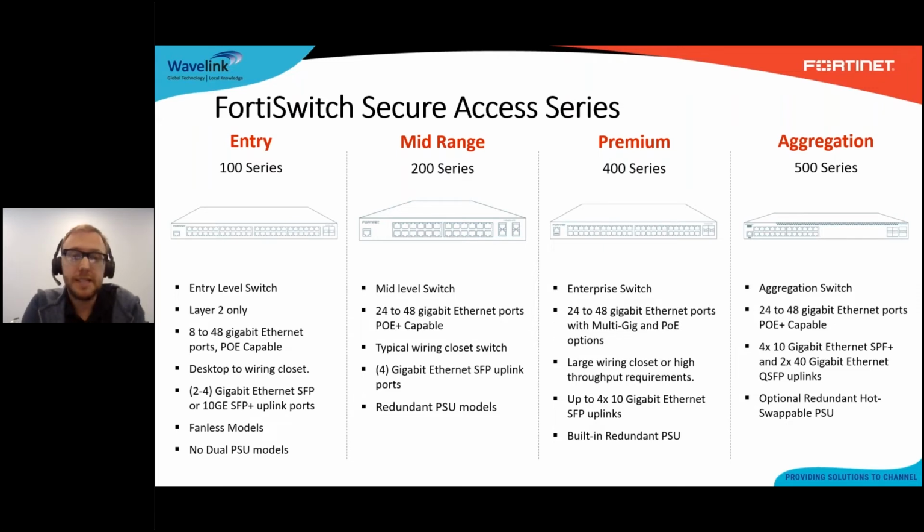The 400 series is the sort of enterprise switch. Again, comes in 24 to 48 PoE or non-PoE capable models. Here we jump up to 4 10 gig SFP plus uplink ports, and all models have built-in redundant power supply units. In this range, there's also a multi-gig model, which features 16 gigabit, 8 2.5 gigabit, and 2 5 gigabit Ethernet interfaces, along with 4 10 gig SFP plus uplink ports. So if you need that ability to have a multi-gig switch, there is an option within the 400 series.